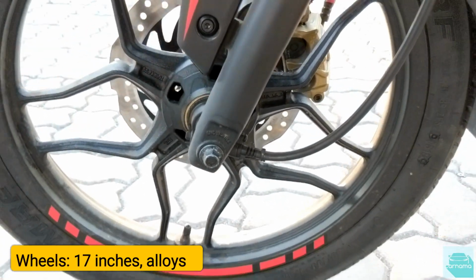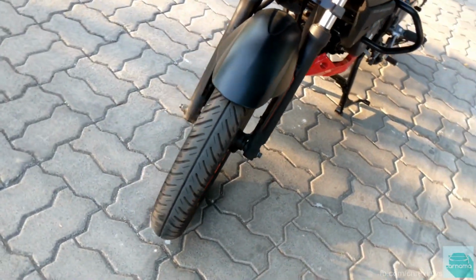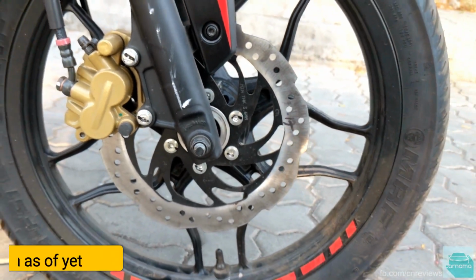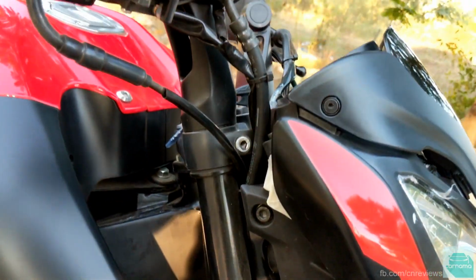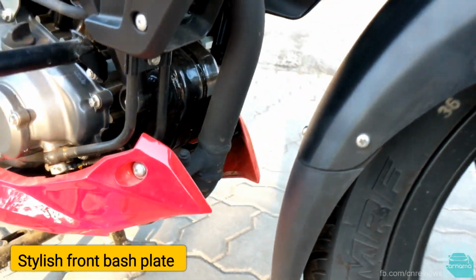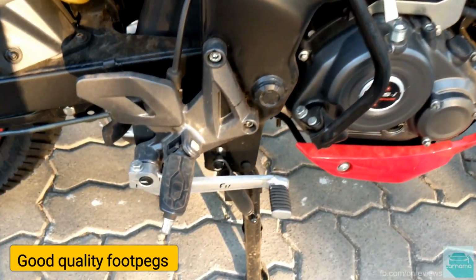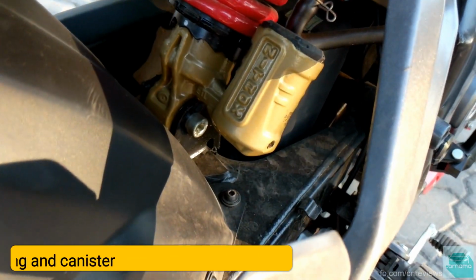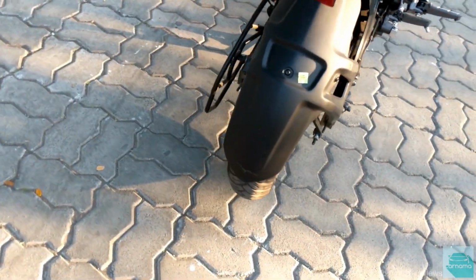The front wheels are 17-inch in size and the alloys are black colored and have a unique design. Coming to the brakes, the front one is a 240mm hydraulic disc without any option of ABS. Underneath the engine mounting, you will find a small yet stylish bash plate. The foot peg quality is good and they are comfortable. The rear suspension mounting and canister is visible here. The rear brake is 130mm in size, but sadly it is only a drum brake and not a disc one.